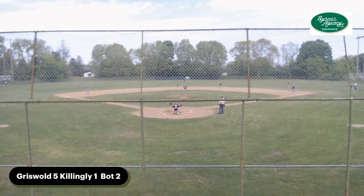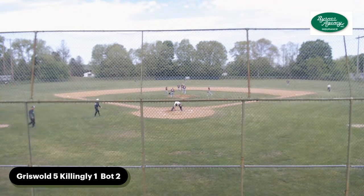Monzi struggled in that last inning for Killingly. He hit 3 batters, walked 1, and gave up 2 hits. That's how Griswold scored their 5 runs, and also 2 errors in the field for Killingly, 1 by the shortstop and 1 by the first baseman, Fabiano, who was at first at that time, but now he's on the mound. He replaced Monzi with 1 out, I should say, in the second inning.